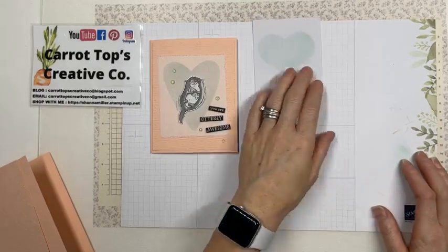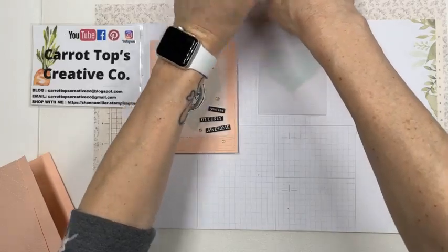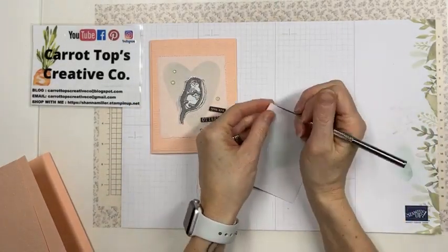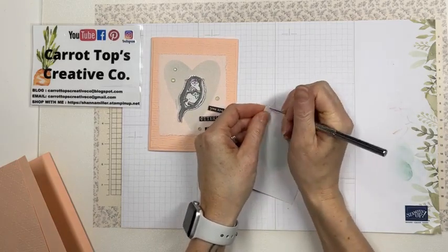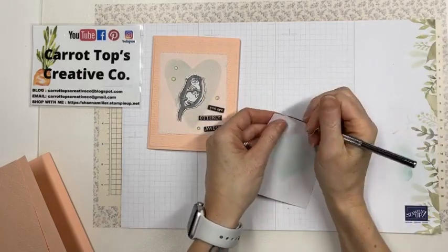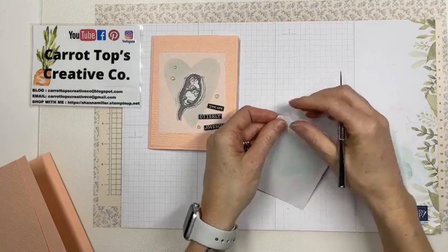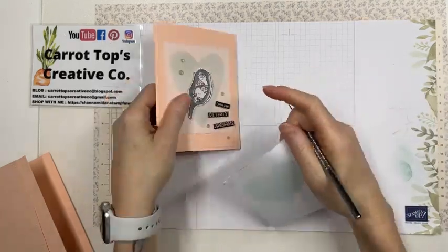So we've got our heart background ready to go. And so I'm going to take, I have a pokey tool here, and I'm just going to kind of rip those fibers. I probably should have done a few of the sides ahead of time. And it's just like fabric. What'll happen is once you pull a couple of those strings, it's going to create that frayed edge that we have here.